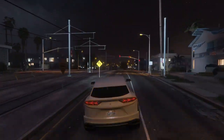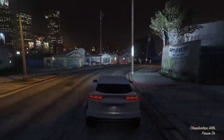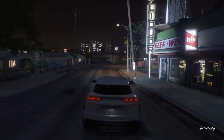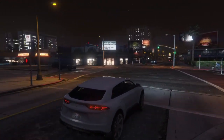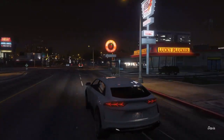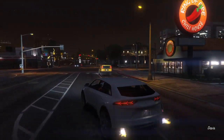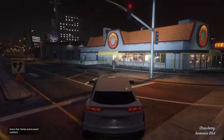All right, let's see how it turns. Wow, maybe that's not a good idea. It turns pretty well. All right. I might take it to the mountains. Not the mountain, but, you know, a hill or something, to see how it goes.